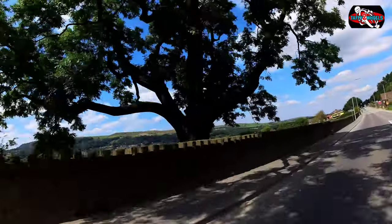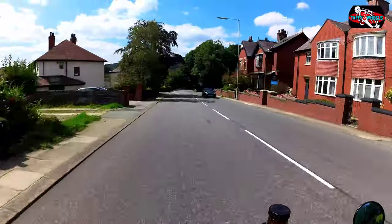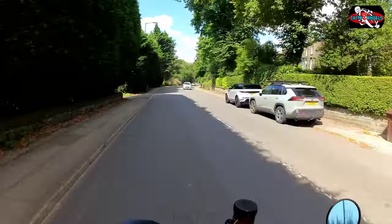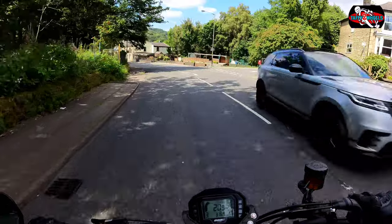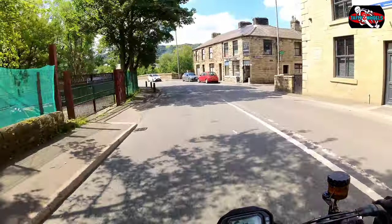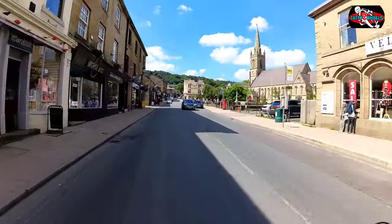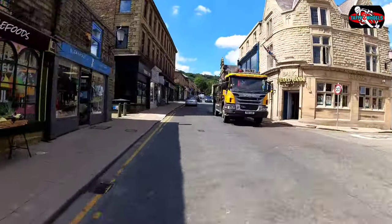Look at that scenery. And it stops good as well. The brakes are good on it. Yes. Look at these roads here, really nice. Everything works very well together, everything's very synchronized, works in harmony. I'd compare this to a Harley, to be fair. Oh yes, just listen to that exhaust note.